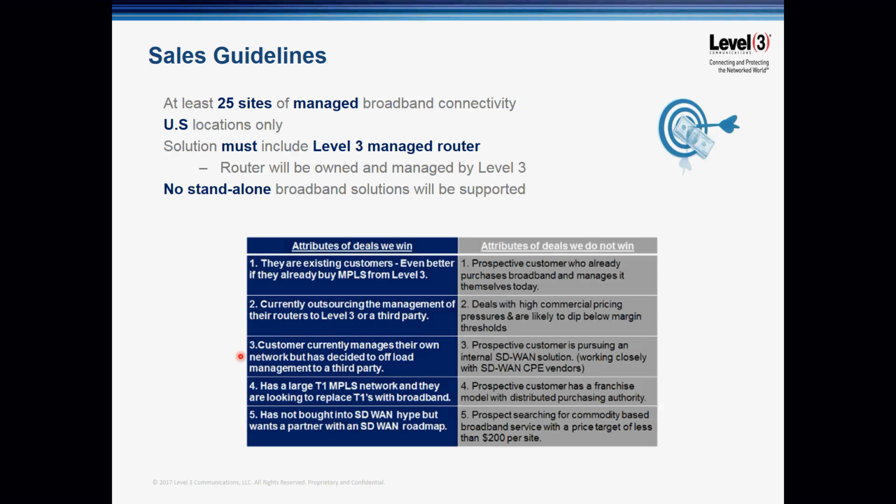A customer that wants to offload their management, outsource everything to a third party, or maybe they're an existing customer and they just want to scale back or grow from what network they have.